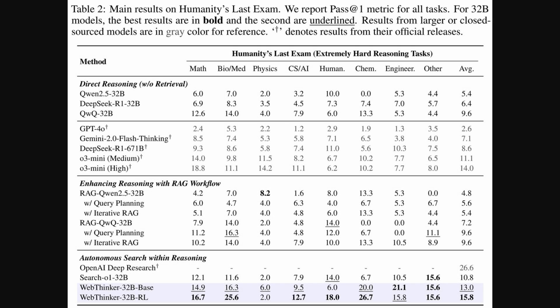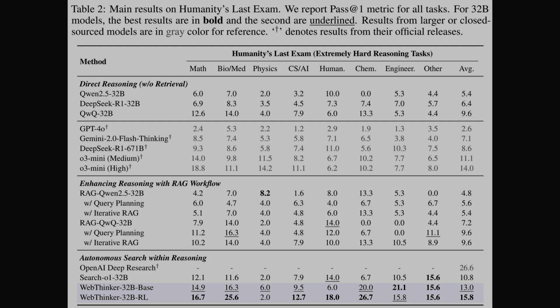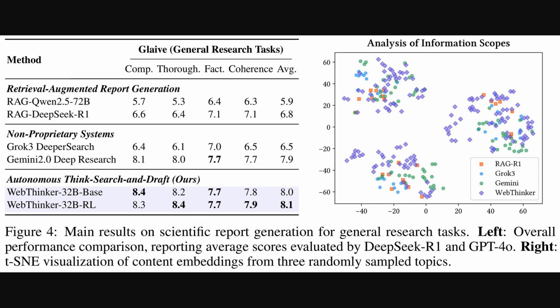Now, let's look at Table 2, which focuses specifically on Humanity's Last Exam, or HLE. These are extremely hard reasoning tasks. Again, we're looking at pass at 1 scores. You can see different methods, like direct reasoning, retrieval augmented generation workflows, and then the autonomous search within reasoning category, where WebThinker sits. The WebThinker 32B RL model, that's the one fine-tuned with reinforcement learning, achieves an average of 15.8. This is a notable improvement over its base version, and even surpasses some other strong models in this very challenging HLE benchmark.